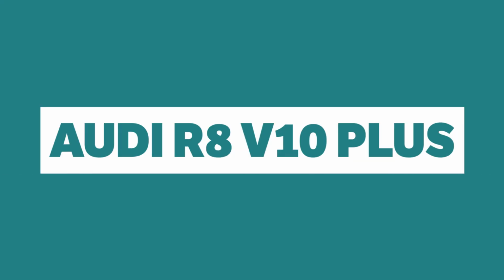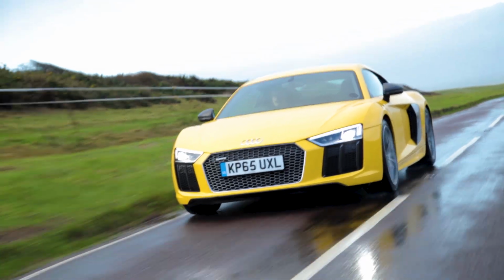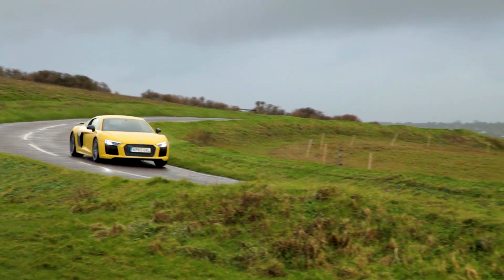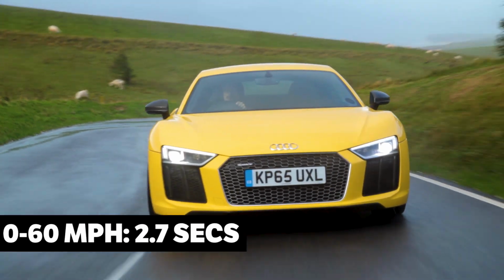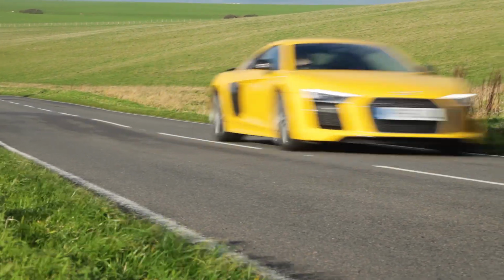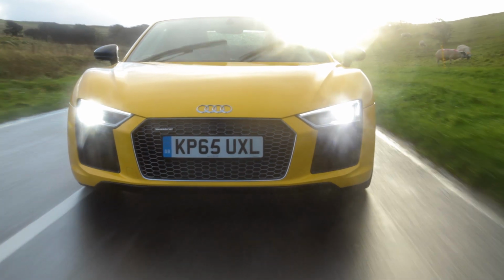Audi R8 V10 Plus, 8,700 RPM. The 610 horsepower 5.2-litre V10 is able to rev to an astonishing 8,700 RPM. Combined with all-wheel drive traction, the R8 will hit 60 miles an hour in only 2.7 seconds, smashes the quarter mile in 10.6, and has a top speed of 205 miles an hour, making it the fastest road-going Audi ever.